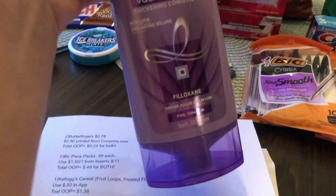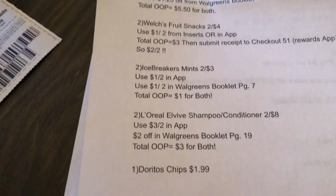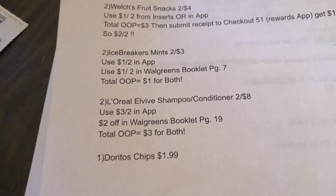Then I went ahead and did the L'Oreal deal. I got 1 shampoo, 1 conditioner. They are on sale 2 for $8. There is a $3 off 2 in the Walgreens app. Then, again, this booklet, so sick. $2 off in the Walgreens booklet, page 19.